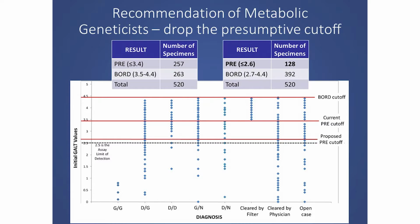And the reason I say this is this data now shows 520 total abnormals. This goes back to when we first implemented our GSP assay back in 2011. So we had 520 total abnormals, and they were split evenly between the criticals and the borderline. So we had just as many babies being taken off breast milk or off dairy formula as we did just having a repeat done, which is clearly an imbalance in our reporting.